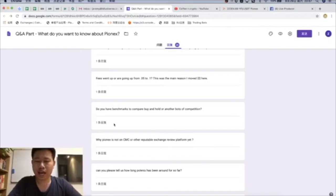Do you have benchmarks to compare buy and hold or other bots for competition? Actually, most of the time, you can earn more money just by holding a coin. But most people sell before the price has gone up. So the bots just help you to hold, because the bots don't have minds. They will just follow what you have said, and they don't have emotions, so they won't be influenced by the market. So many people just cannot make a lot of profit because they cannot hold.